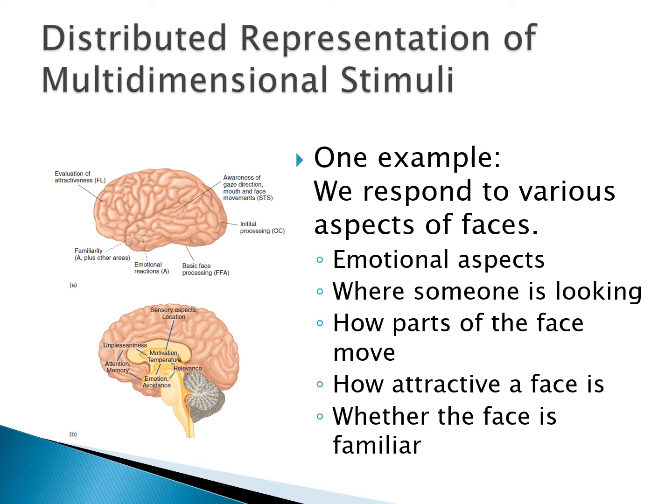We judge how attractive a face is, and your author puts this as what's going on in the prefrontal cortex or in the frontal lobes. You can kind of see that in the picture there. I like to put a bit more in my frontal lobes. I like to think that maybe I'm thinking about whether I want to work with this person or what kind of research this person does, these more evaluative aspects of a person.